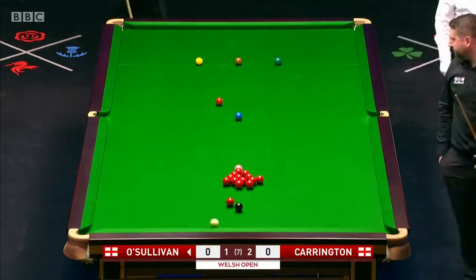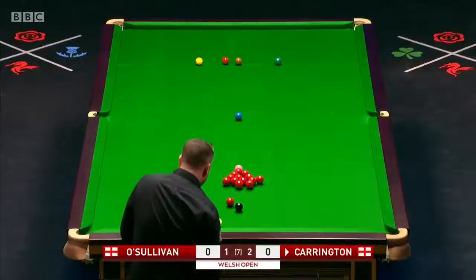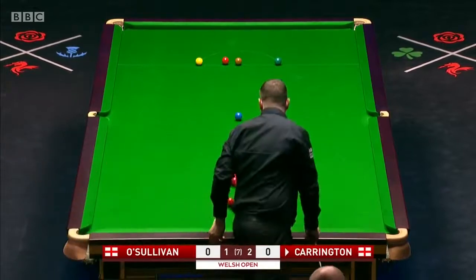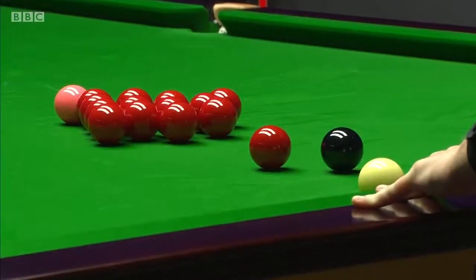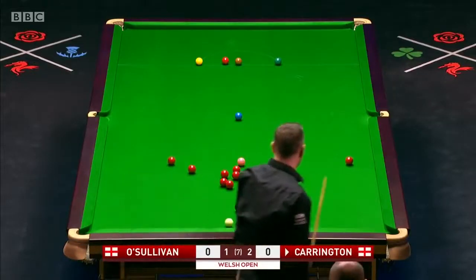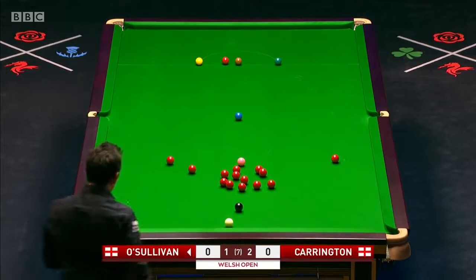This is a big frame, always is in the best of seven, the fourth frame. Will someone have a 3-1 lead or all square? So the danger signals are there for Ronnie. He's just got to find a way of getting first in. Opening up the reds, he's left a possible here to the left middle. I don't know whether Ronnie will be tempted. It's tricky.